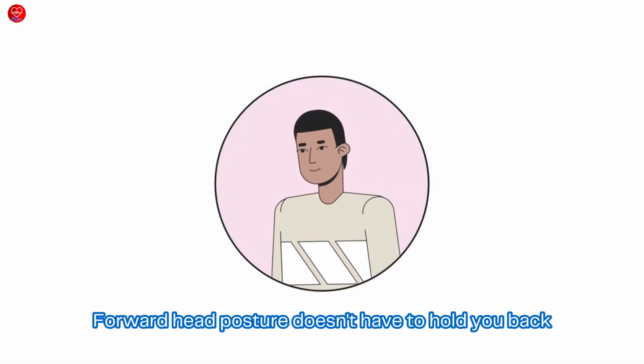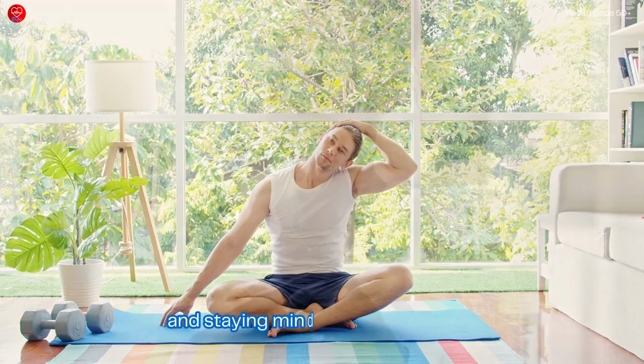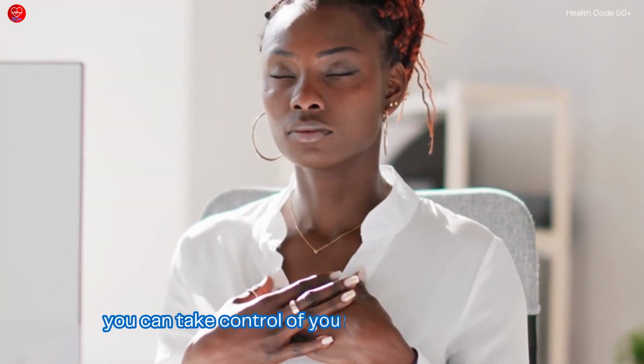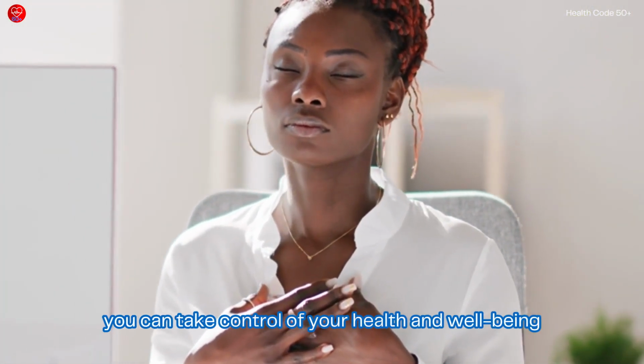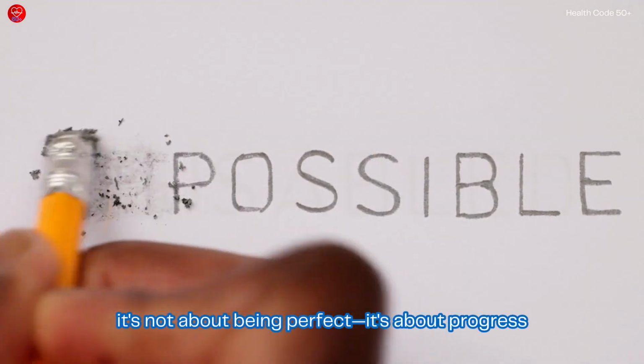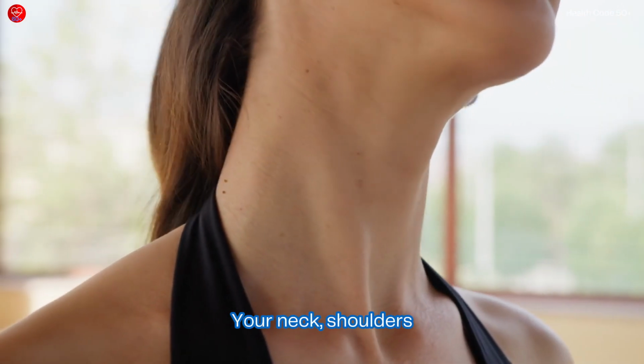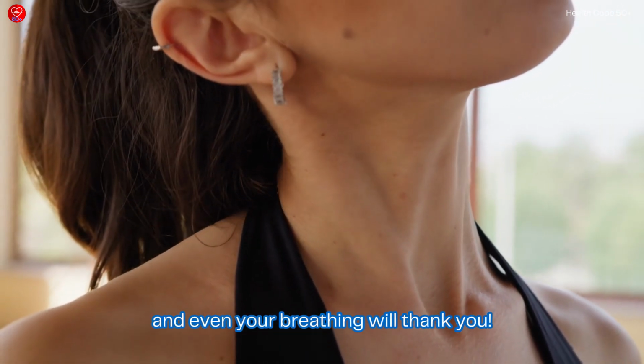Forward head posture doesn't have to hold you back. By focusing on improving your breathing, restoring your neck's natural curve, and staying mindful of your posture, you can take control of your health and well-being. Remember, it's not about being perfect, it's about progress. So, why not start today? Your neck, shoulders, and even your breathing will thank you.